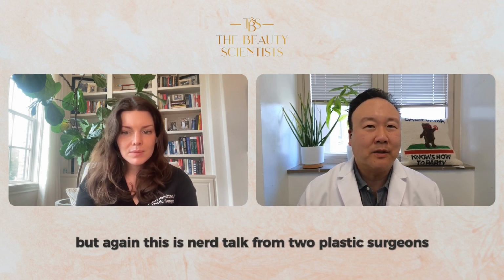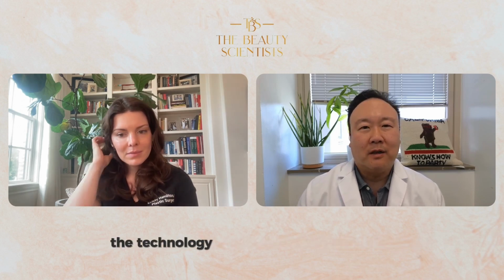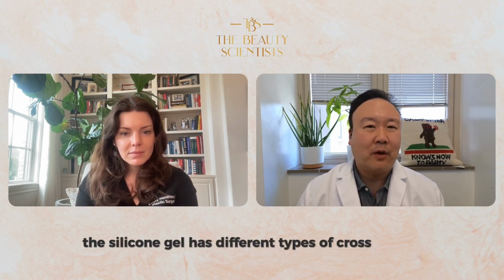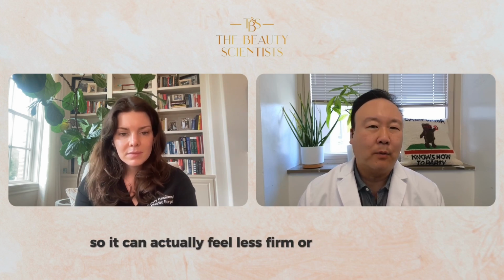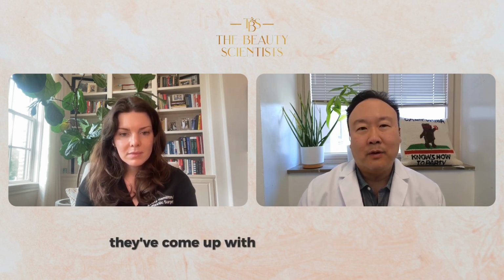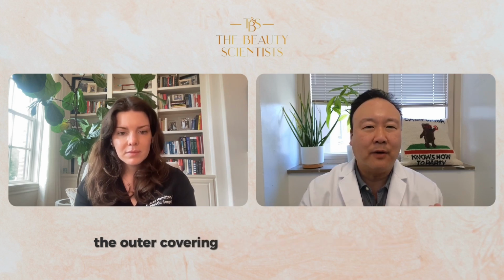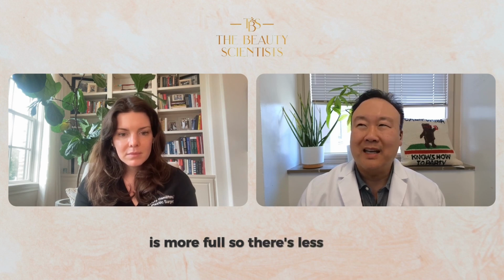Yeah. And then the other thing, which patients tell me, but again, this is nerd talk from two plastic surgeons, they want a natural feel. As a plastic surgeon, the technology is the actual filler material, the silicone gel, has different types of cross-linking, so it can actually feel less firm or more firm. Also, they've come up with different models where the silicone gel is the same. However, the amount filling up the envelope, the outer covering of the breast implant, is more full. So there's less give. It does feel more firm when you feel it.